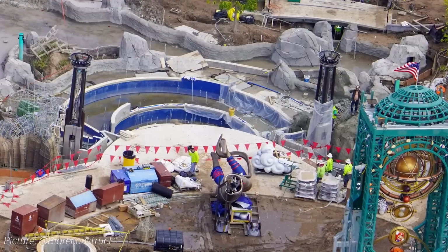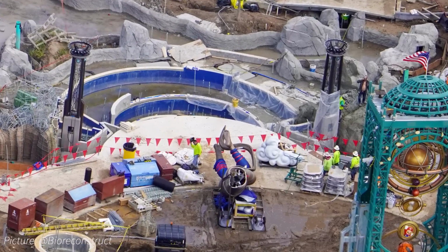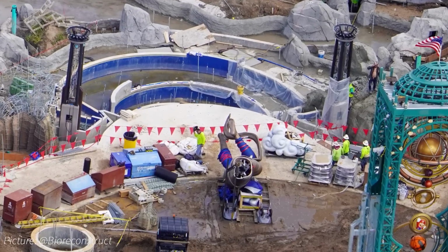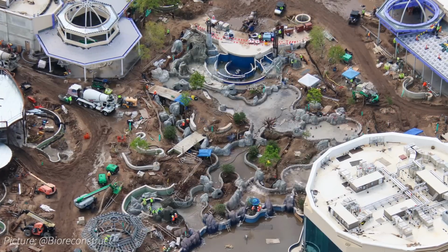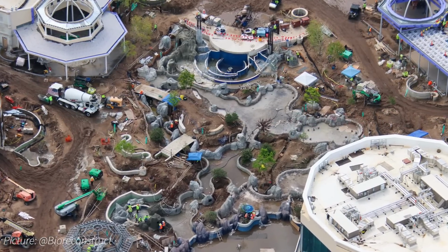Just inside of Celestial Park, guests are met by Luna Overlook, where a large statue will be located. This statue can be seen started to be installed, where the lower half is now staged nearby. This statue can be seen in the renderings as well as the model in the Epic Universe Preview Center.